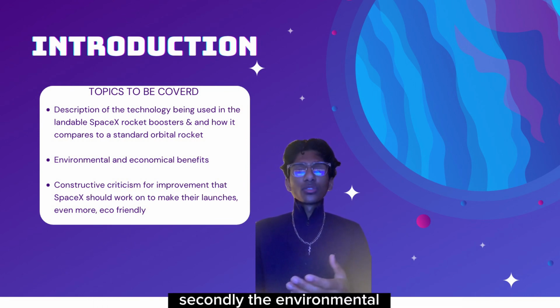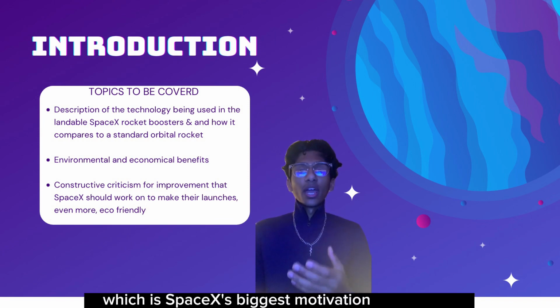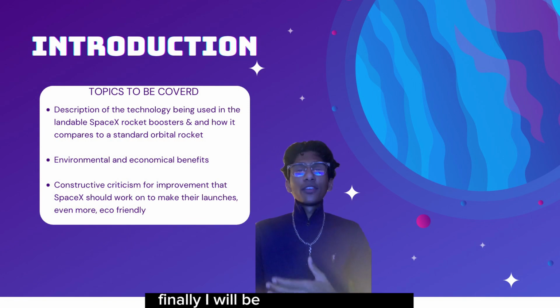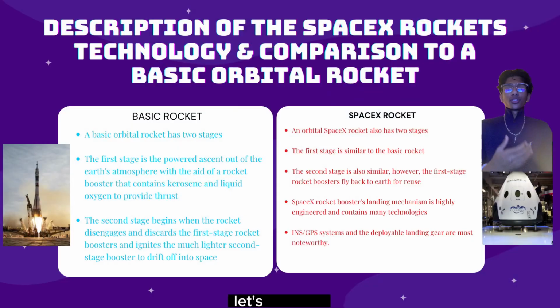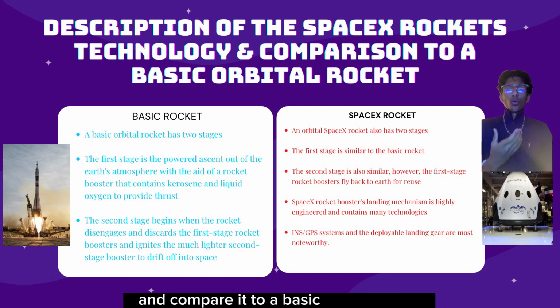Secondly, the environmental and economic benefits of this technology, which is SpaceX's biggest motivation and reason to fix the huge flaw that aerospace companies have. Finally, I will be giving you my take on what SpaceX should improve on to be even more environmentally friendly. Let's first talk about the description of the SpaceX rocket and compare it to a basic orbital rocket.